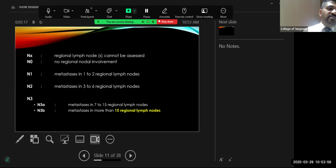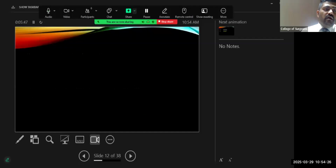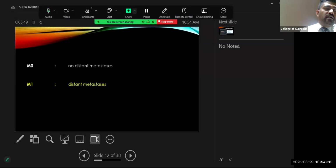So about nodes here, depending on the number of nodes that are involved with the cancer, we categorize into N1, N2, and N3. However, this is done pre-operatively as well as post-operatively, but more accurately done post-operatively, where the minimum number of lymph node harvest should be 15 lymph nodes, which means the higher the number, the better the nodal status is. About the metastasis, if there is distant metastasis, we take it as M1.